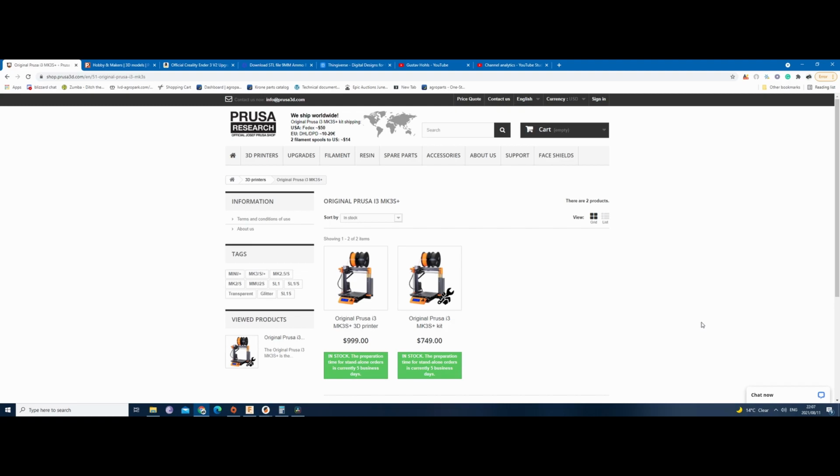Now these are the Prusas. I have a Prusa MK3S. The MK3S Plus is now out. I actually want to buy myself the upgrade. I think it's $50 for it. I'll get that as well, and hopefully soon I can get another printer as well. I would go for the $1,000 printer because I already bought one, but I'll buy another kit as well.